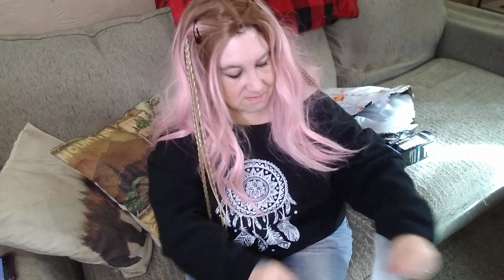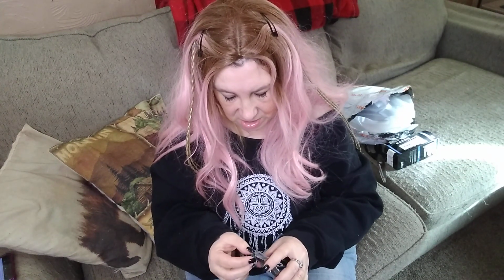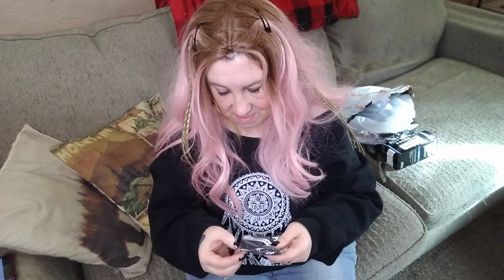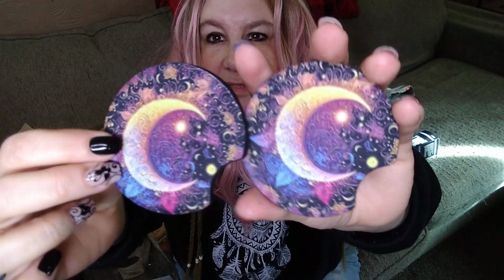Let's see what else is in here. And my mom is texting me, so if you hear my phone. Oh, I've been waiting on these. I have a light blue Jeep, and I wanted to put these in my Jeep. They're little coasters, and I love moons and stars. Moons, stars, and bears is what I love. And I got these coasters for my car. Oh, they're spongy and soft. Look how cute. Let's go in the little cup holders.